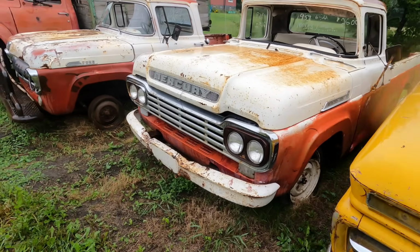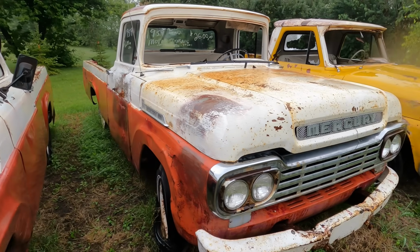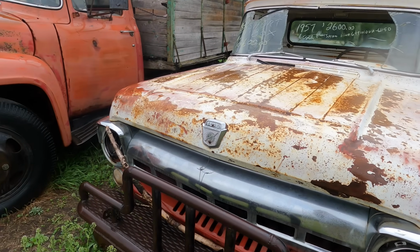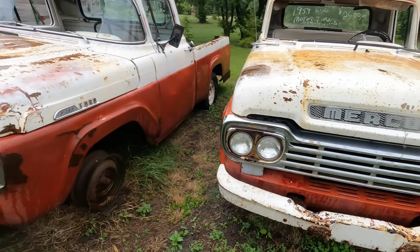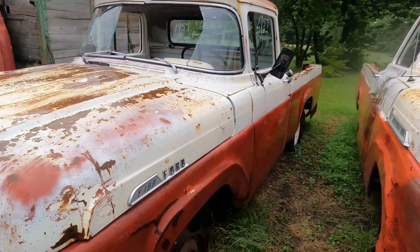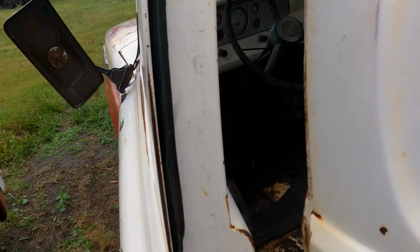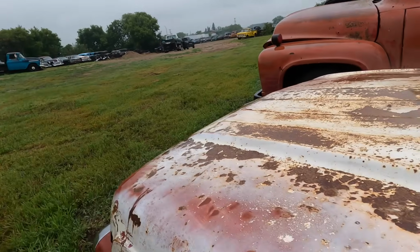What do we got here? Another Merc. $2,600. Little Longbox. Okay. What do we got here? 57. This is a short box. 6-cylinder, 4-shift. $2,600. Oh, that's a Ford. That's not a Merc. This one's a Merc. These are all for sale as of today. It's pretty cool.